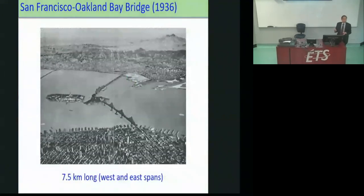This was the original bridge, San Francisco-Oakland Bay Bridge, built in 1936. It was built by American Bridge Company out of Pittsburgh. It's the same company that built this self-anchored suspension bridge. It's 7.5 kilometers long, 2 parts to it. There's a west span, which is San Francisco to the middle there.